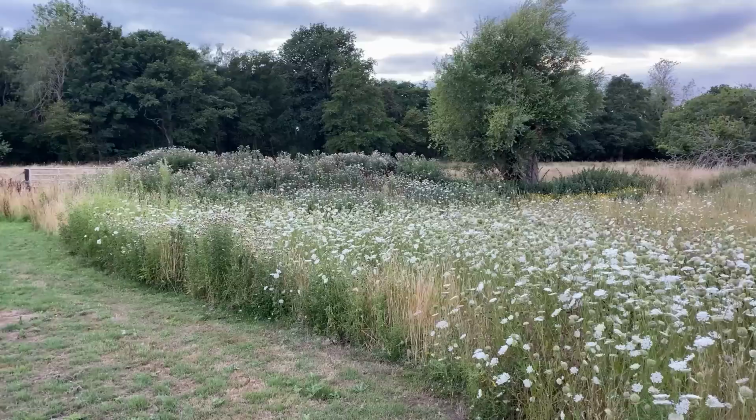Anyway, I digress slightly. But yes, wanted to show you guys the meadow. Really, really chuffed with it. Hope you are enjoying seeing the sights that I'm seeing here.